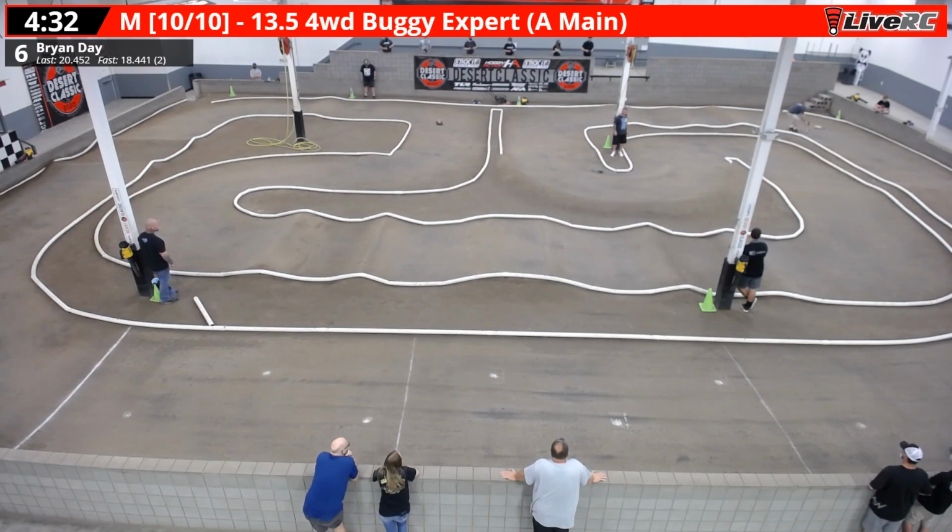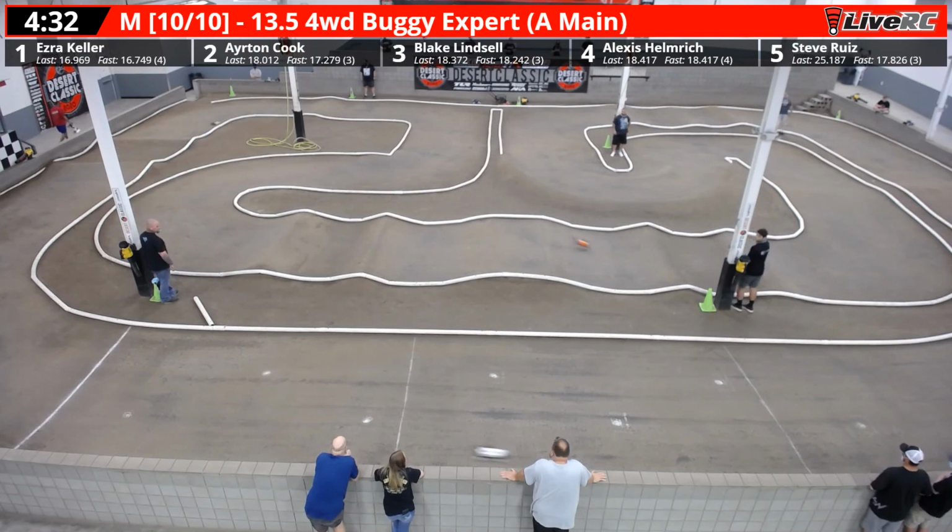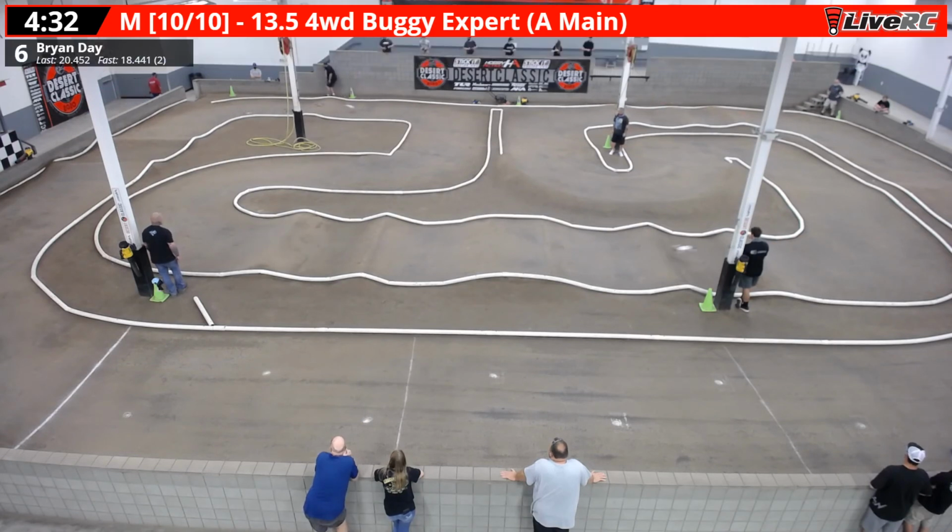Watch coming on the front straightaway. Thank you, Rich. Nicely done. Ezra Keller leading out. Ayrton Cook in the 2. 16-7. Watch off the end of the straightaway. Leader putting it upside down. Here comes Cook. Too close for missile. Switching to guns.